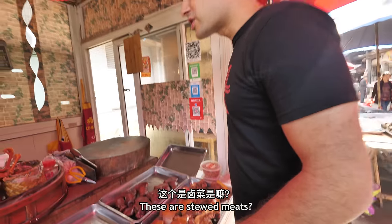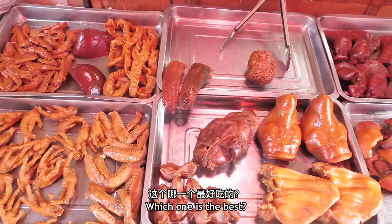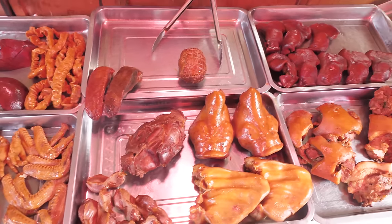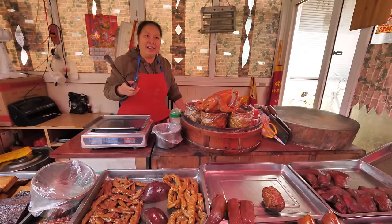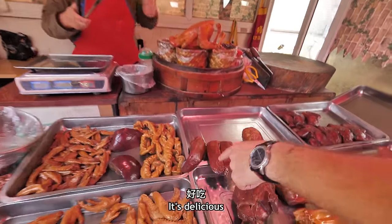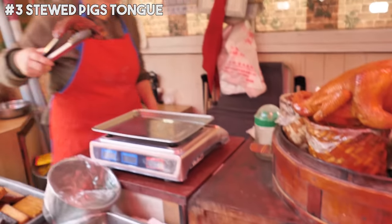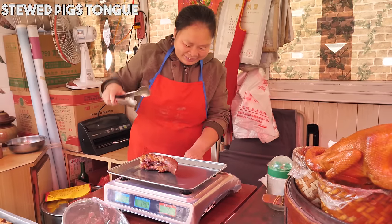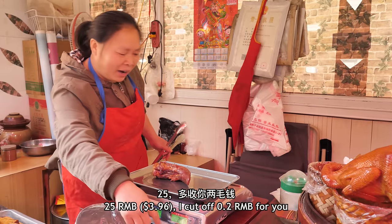Oh, this is braised food, right? Oh, lu cai. Look at all of this. Oh, pig tongue. Oh yeah, and we are gonna try an entire pig tongue.